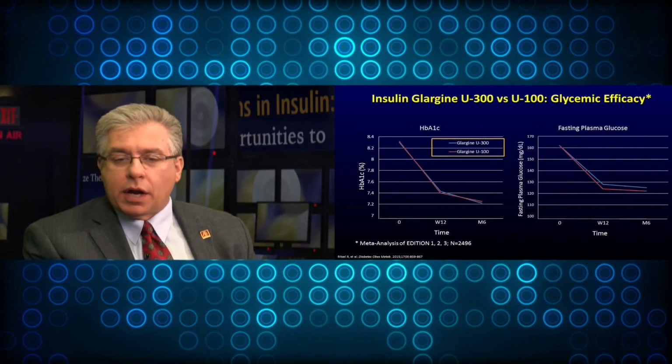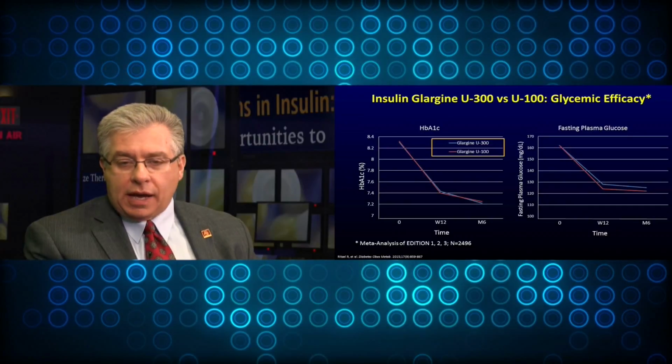So in actuality, Vivian, there wasn't much of a difference at all. If you look at the data in terms of hemoglobin A1C over the period of the study, the U300 and U100 essentially were the same over time.